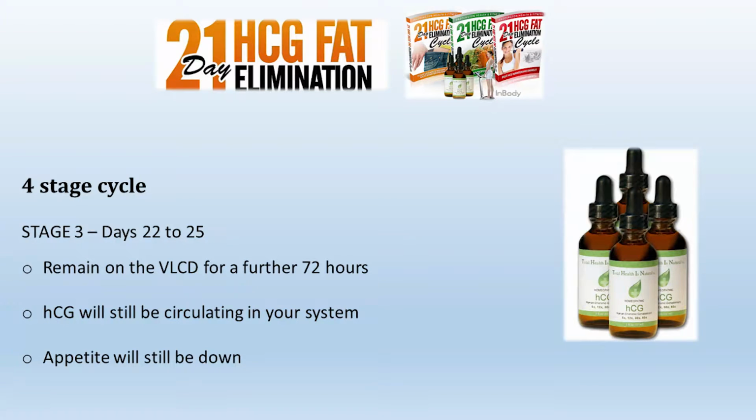But these other last 3 days, you remain on the very low-calorie diet for another 72 hours, up to 72 hours. Most people have to do the 72 hours. Why? Because it's still going to be in your system. So you're still staying at 500 calories, you've still got to get it out of your system. You may start to get a lot hungrier by day 3.